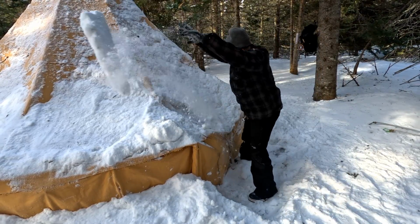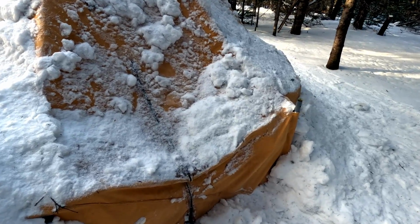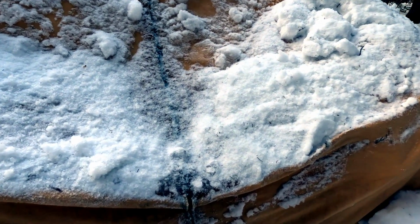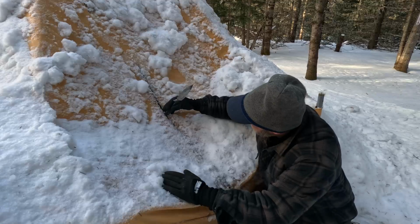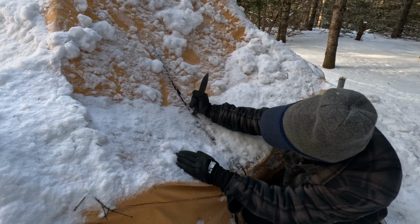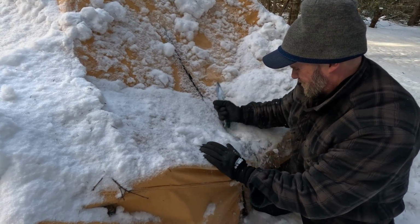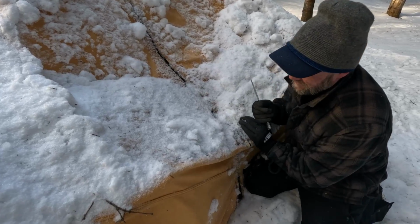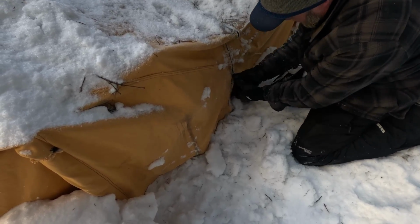There we go. You can get in real close. It's a solid chunk of ice. Right to the top, right there. Wow. We got the fire going, right? Yeah. Like, if we can even do that.